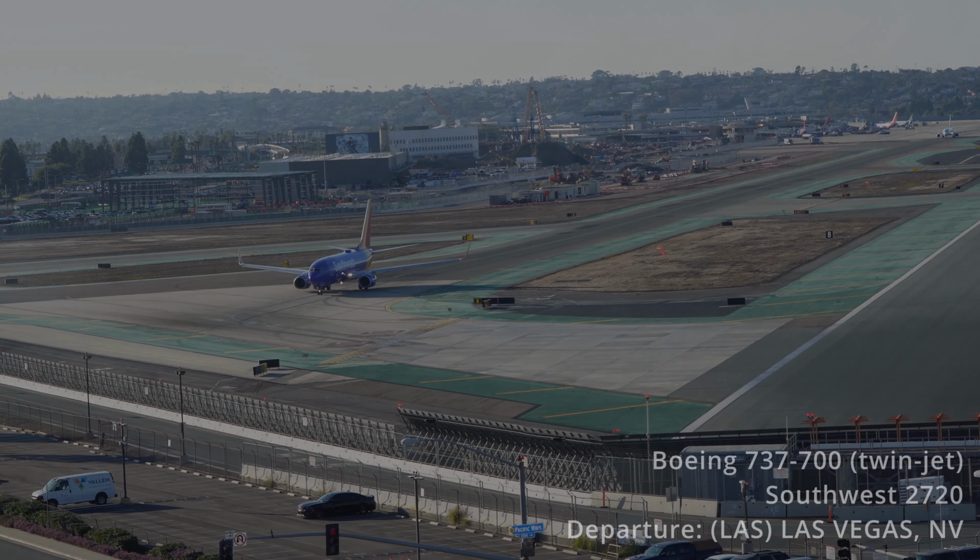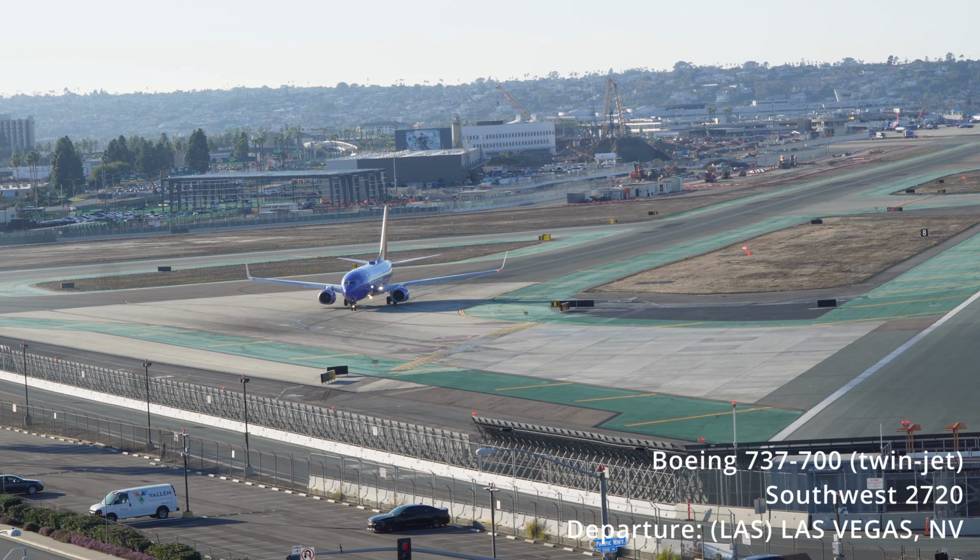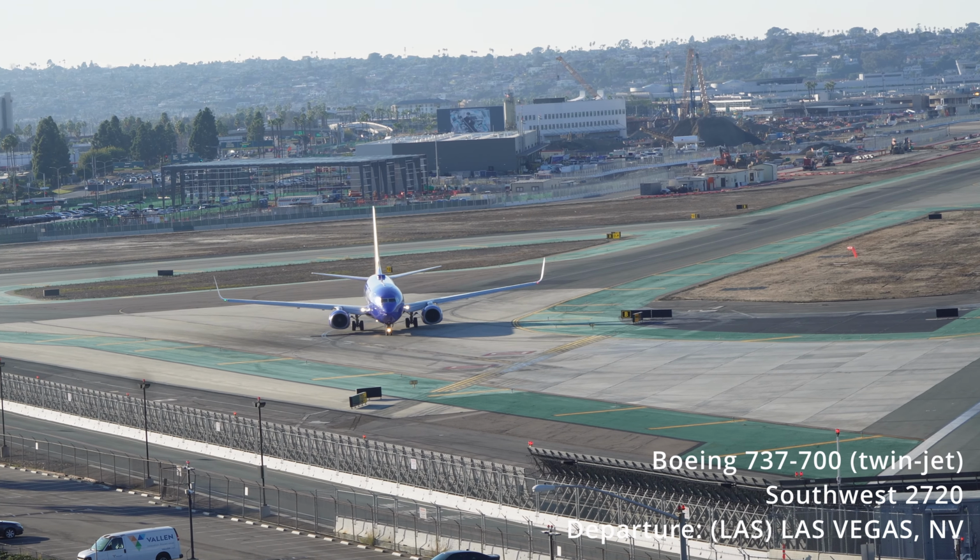Ground, Southwest 2720, taxi. 2720, runway 27 via Bravo. Runway 27 via Bravo, Southwest 2720.